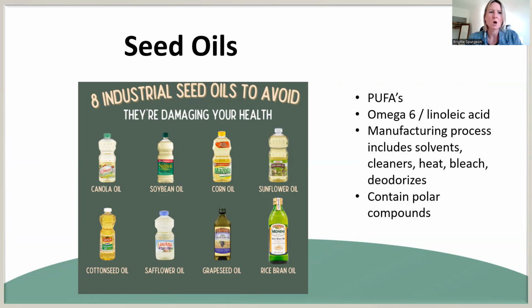Just go to Bridget Spurgeon, or it is posted in the Facebook group. But the seed oils that you want to avoid at all costs, it's just not worth it. It's canola oil, also labeled rapeseed oil, or colza oil in Europe, soybean oil, corn oil, sunflower oil. By the way, sunflower oil is in a lot of organic and quote unquote healthier products and chips, because sunflower oil, I think in our minds, we think is healthy, but it is not. It is a seed oil, cottonseed oil, safflower oil, grapeseed oil, and rice bran oil.